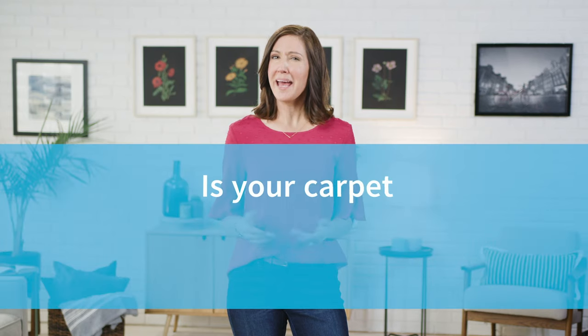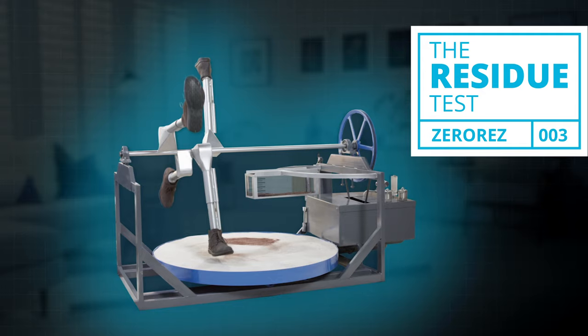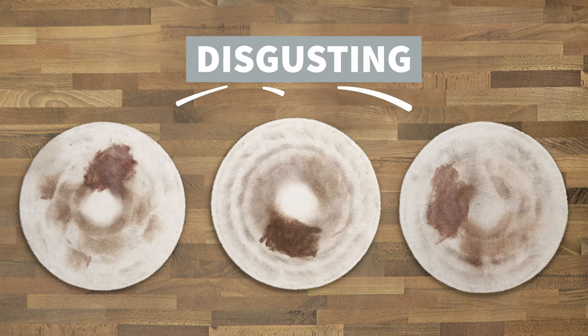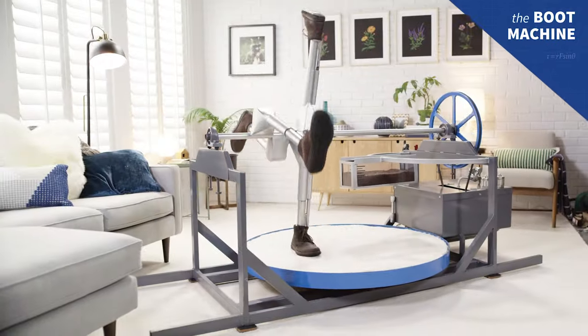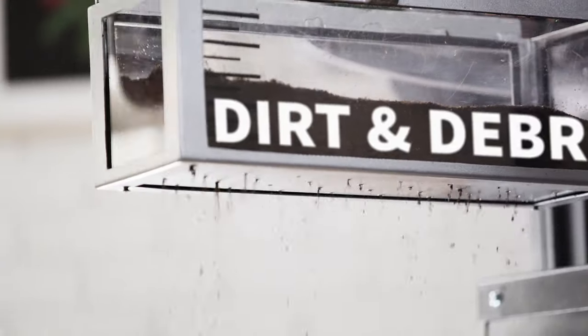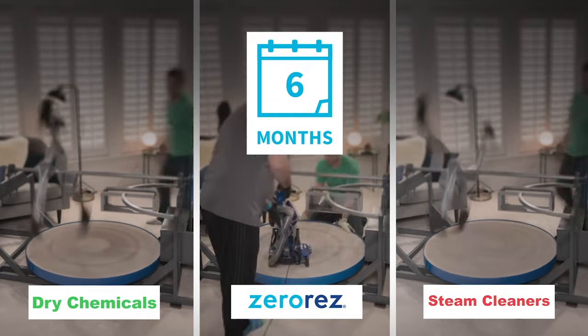Tell if your carpet cleaner actually makes your carpet cleaner, I give you the residue test. We took 3 carpet samples, and we got them nice and disgusting. Next, we cleaned each one with a different carpet cleaner. Once cleaned, our boot machine simulated 6 months of wear and tear. Each sample was regularly vacuumed and spent the same amount of time on the machine.